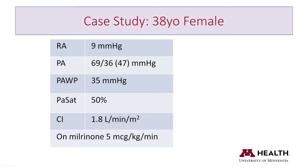So let's go back to our patient, now that we're reassured. As Mickey mentioned, she came in for a right heart cath. She was already on milrinone. Her wedge pressure was high at 35. Her RA pressure was 9.